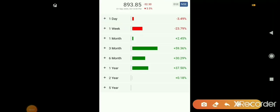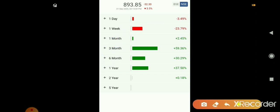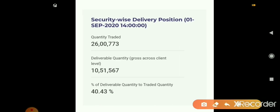If we see the company's performance in 1 day's time, it has given a negative return of 3.49%. In 1 week's time, it has given a return of minus 23.79%. But in 1 month's time, it has given a profit of 2.45%. 3 months' time, 59.36%, and 6 months' time, 30.29%. But what's remarkable is even during the COVID time, it has given profit. If we discuss the delivery percentage, that's also decent, 40.43 as you can see.